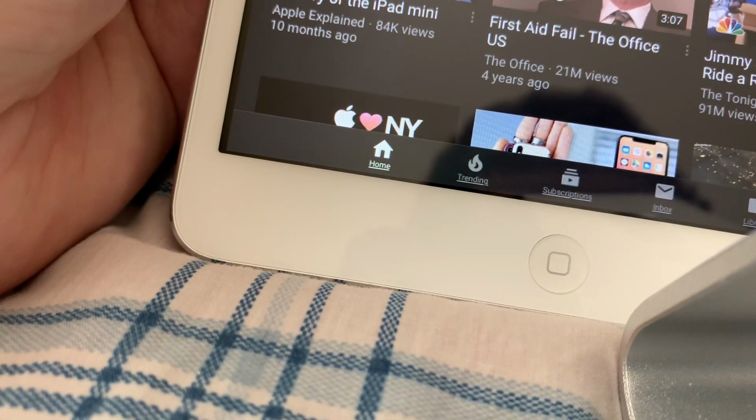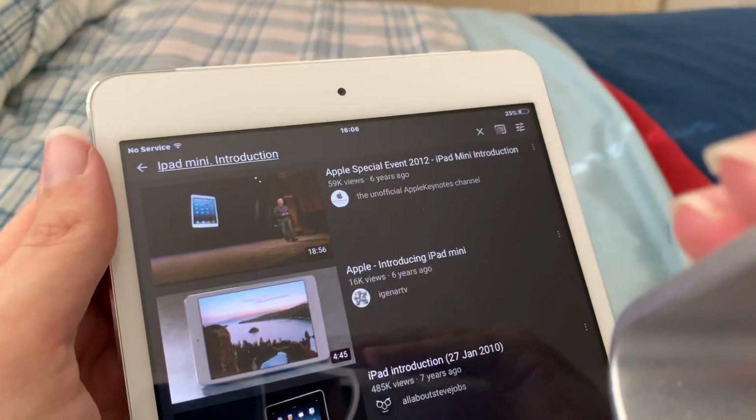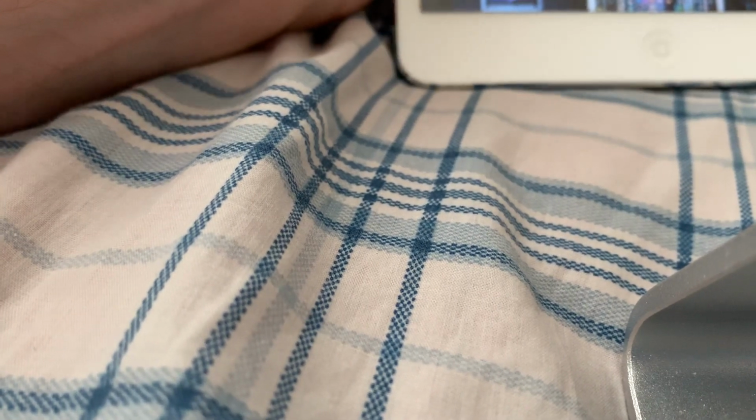And now, let's do a video search here. So I'm going to put the camera down for a second and search for, let's see. So let me just turn down the volume here. But it pulls up the results. As you can see, pardon my hand. Let me turn this down. Turn this sideways.